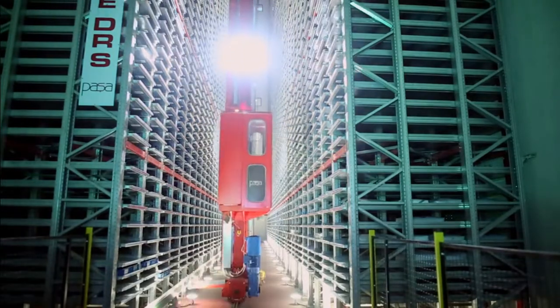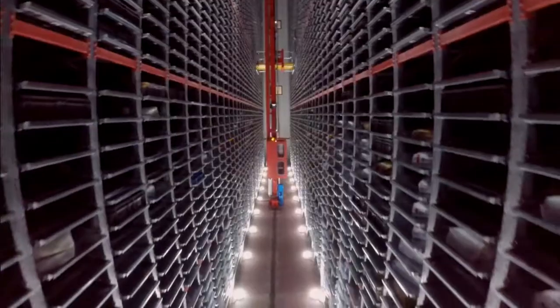Minimum space, maximum storage. Üçge DRS.